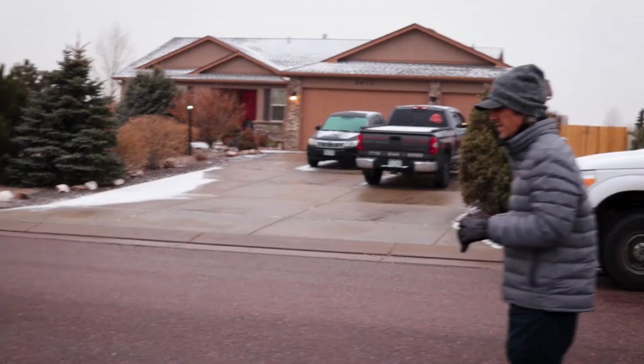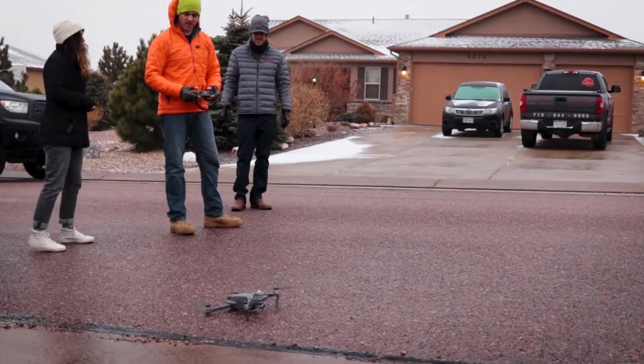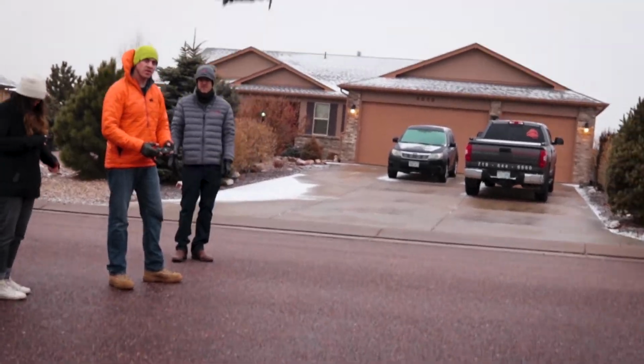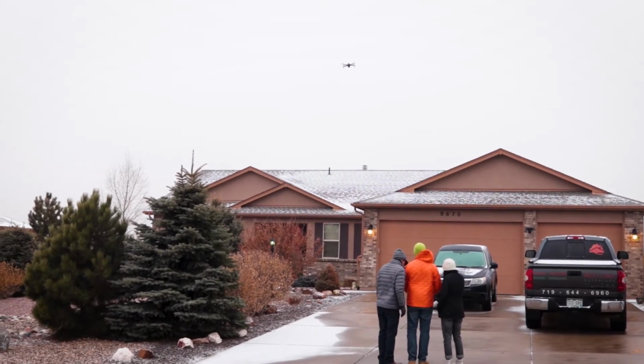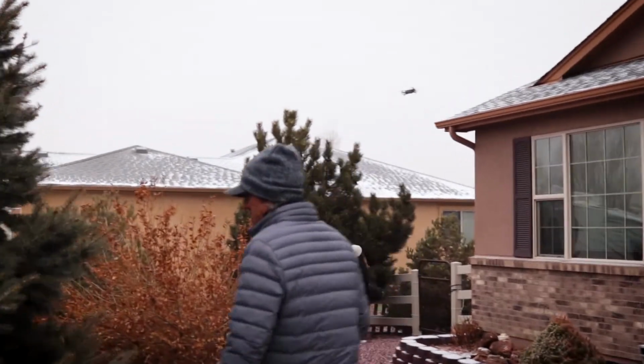Right now with the drone, that's going to run video and thermal at the same time, so we can look for any anomalies that the house might have and really find out where we could be saving some money in obvious spots. Let's go take a look and see what his imaging is showing up.